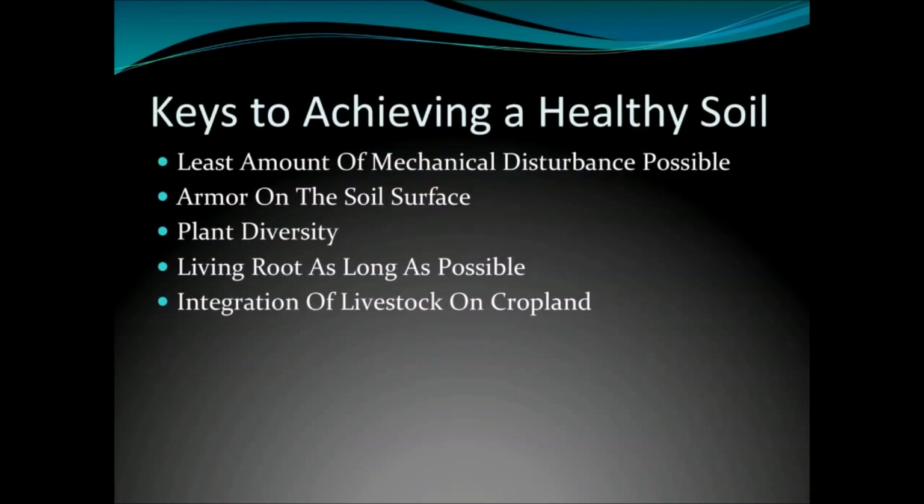I'm going to go through this really fast because we're kind of crunched for time. So these are my 5 keys to achieving a healthy soil. Least amount of mechanical disturbance possible. Armor on the soil surface, and that's critical in all environments. Keep that armor on the soil surface.